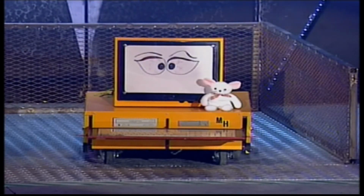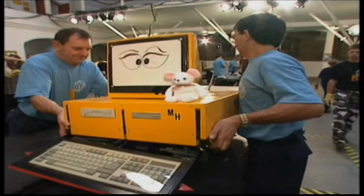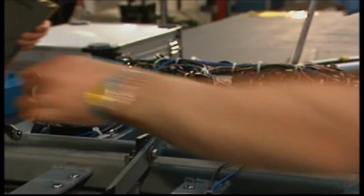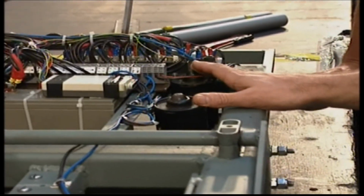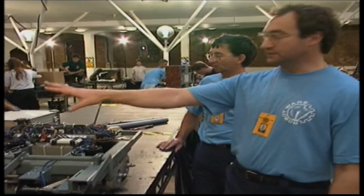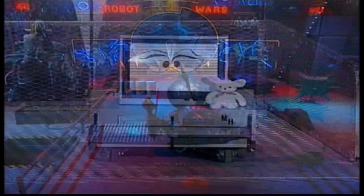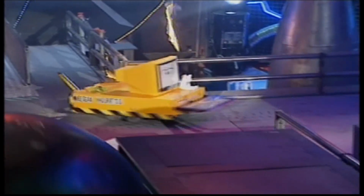Roboteers, stand by. Megahertz with Dave and Tony Lund and Gordon Keeling. Powered by two 12-volt motors, so at times we can actually go into 24 volts to give it the extra speed and extra power. It's controlled digitally by power relays, switching several different relays to give different movements. The receiver is actually fitted into the monitor itself. 3, 2, 1, activate. Tony Lunt's greatest ambition in life was to meet Philippa Forrester.